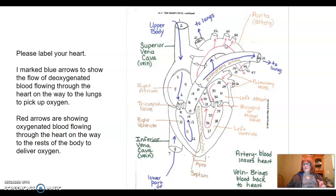And it's really thick because it has to travel to all the different parts of your body and has to withstand enough pressure to have the blood travel clear down to your toes. And so right in here, there is a little wall in between, and this is called the septum. And it's a little muscular wall in between the two ventricles.